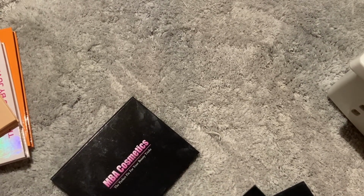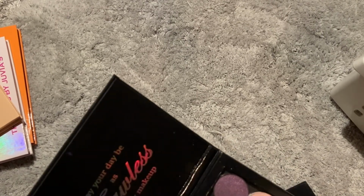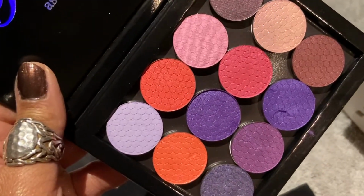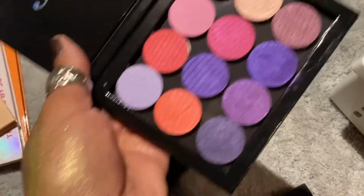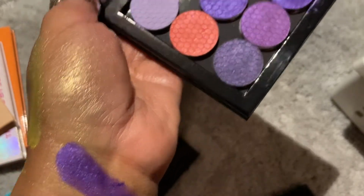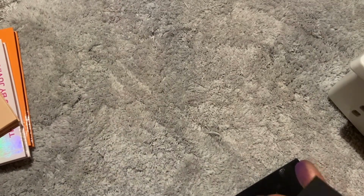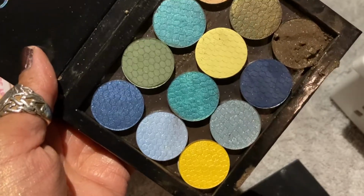This is a palette that I made. I told her I wanted to make a blue and green palette and a pink and purple palette, so she made it happen for me. So this is the one that I made that's pink and purple. Let's see if I can get this purple right here. I'll be damned. I mean, it's remarkable. And then this is the blue and green.